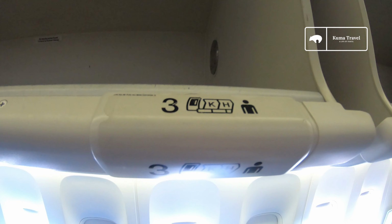The experience begins at the priority check-in counter. Here in Bangkok, KLM and Air France partner up at the same counter. The check-in process was fast and efficient with friendly service. Our business class experience continues at the Air France lounge, which KLM uses in Bangkok.